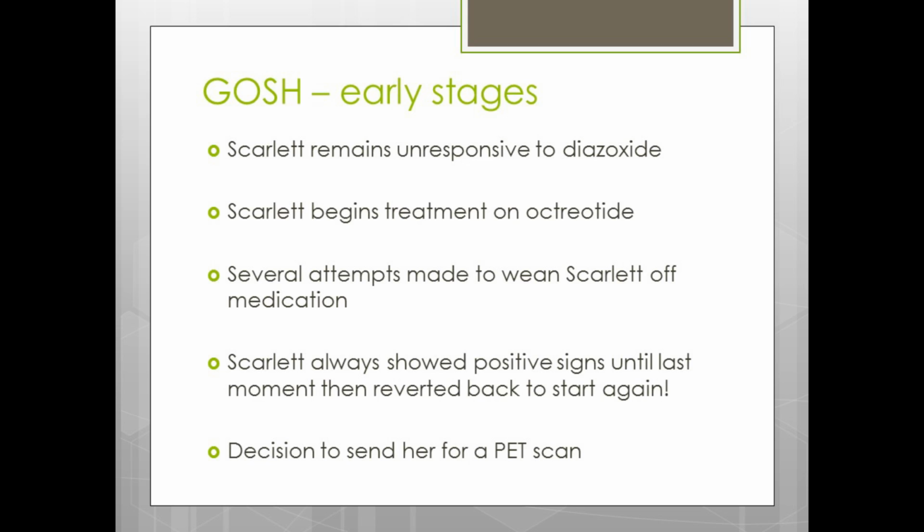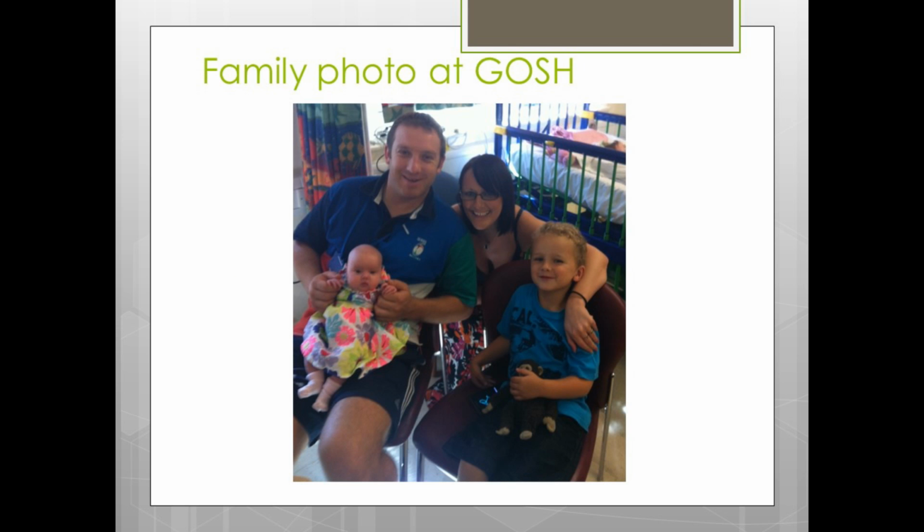So anyway, her genetic tests came back negative, and we decided to send her for a PET scan. So this is a little family photo of us at Great Ormond Street Hospital. That's Mikey, who's our lad, he's 8. And there's me and Kelly and Scarlett. This is probably when she's about 3 or 4 weeks of age.